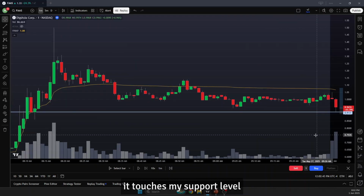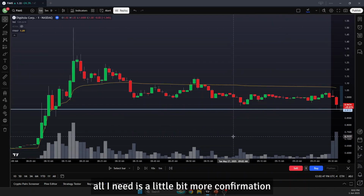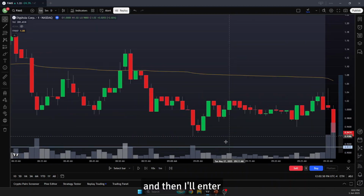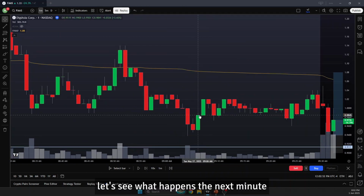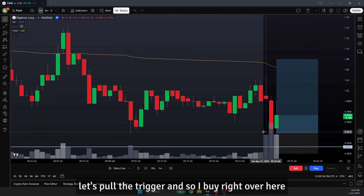Second minute, let's see what happens. It goes down, it touches my support level. I see a bunch of volume coming in, so I'm very close to buying here. All I need is a little bit more confirmation, and then I'll enter. Let's see what happens the next minute. Next minute, it goes down a bit, goes up a bit, and I'm like, perfect, volume is coming in. Let's pull the trigger. And so I buy right over here, right?